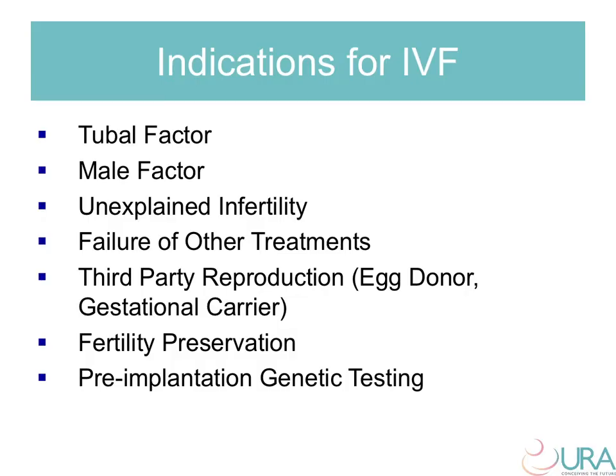So why would a patient do IVF? In the case of tubal factor infertility, if the fallopian tubes are blocked, there is no other way for the sperm and egg to come together, so IVF is necessary. In cases of male factor infertility, where the sperm count is very low or the shape is severely abnormal, IVF provides the best option to achieve fertilization. In cases of unexplained infertility, or if a patient has tried other treatment options that have been unsuccessful, IVF would be the next best step to achieve conception.